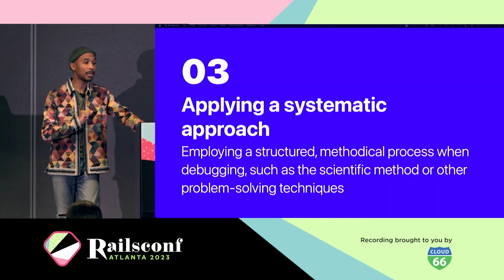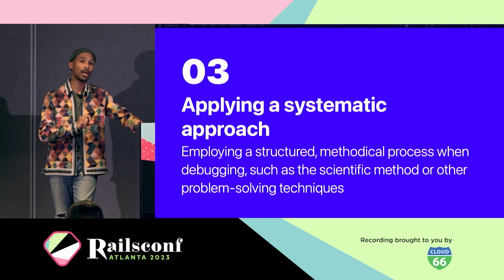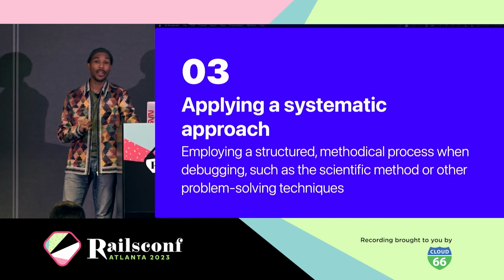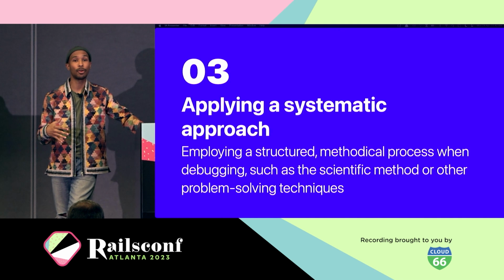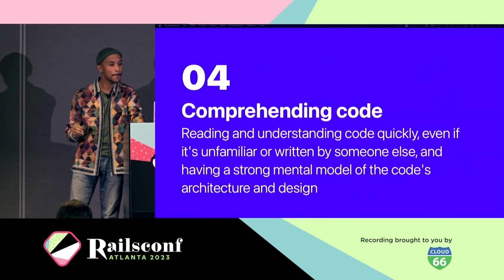Next is applying a systematic approach. It's about employing a structured, methodical process while debugging. One of the most cited debugging methodologies is from the book Why Programs Fail by Andreas Zeller. In it, he walks through what he calls scientific debugging, which is a modified form of the scientific method. We'll talk a little bit about that later as well.